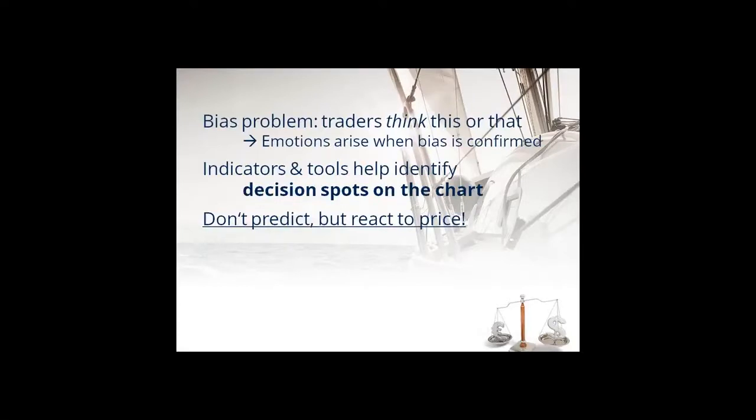So you get a lot of emotions in that, and the bias creates an almost annoying emotion, and that could be a problem because we think that that should happen, so we get almost emotionally attached to that idea, and if it doesn't work out, then we almost get mad at the market, want to revenge trade, and it leads to almost all these bad things.